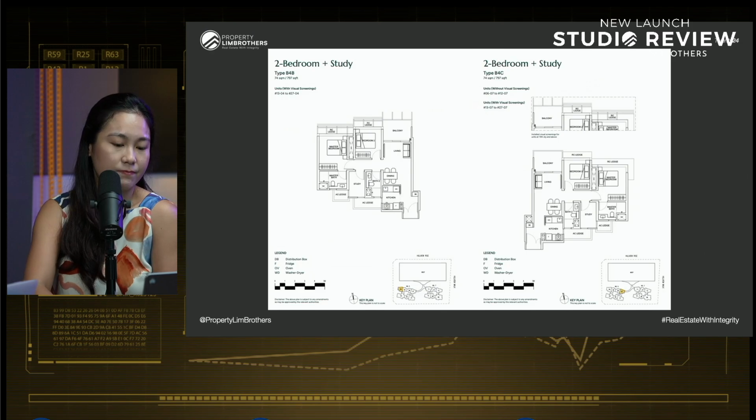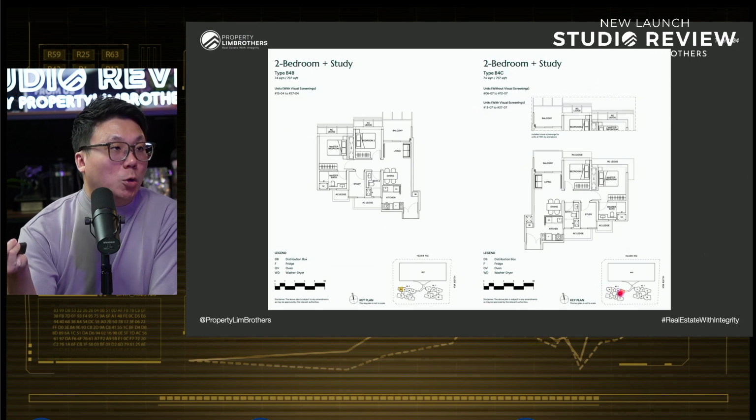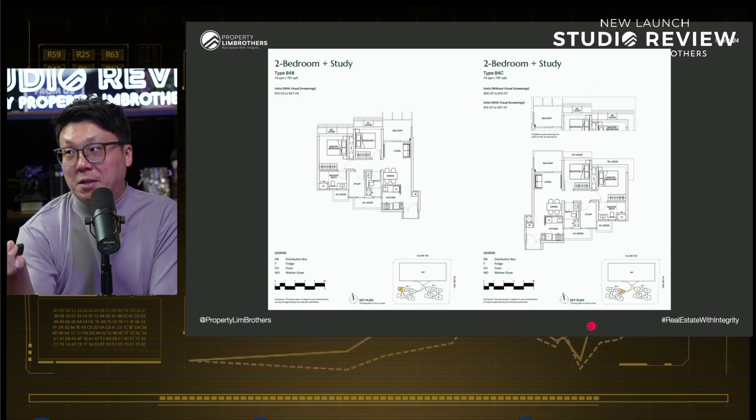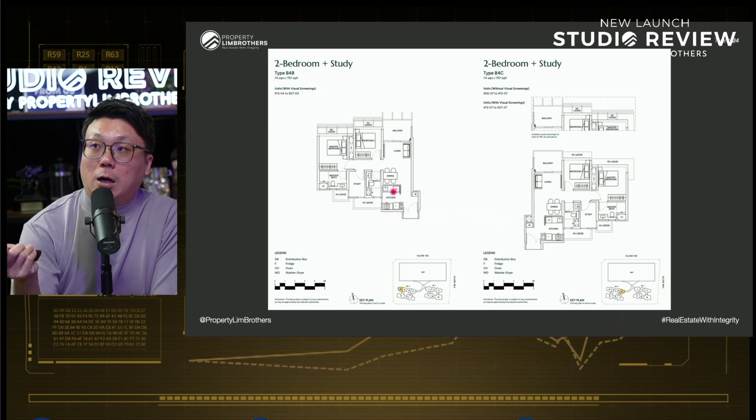Yeah, in terms of the unit distribution, I don't know whether it's fortunate or unfortunate, but those units that are smack in the middle of the block don't get any windows for the common bathroom. That's how the units are designed. So usually only those corner units do get a window in the common bathroom. And also the 2+ study, you can probably get an enclosed kitchen in a way.